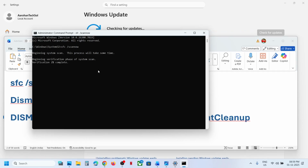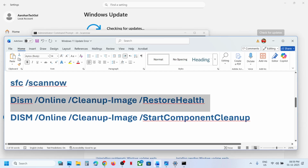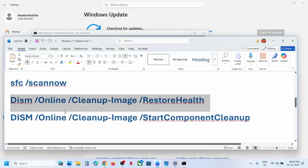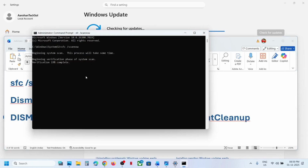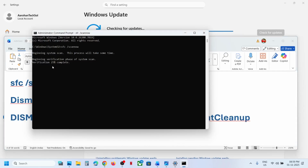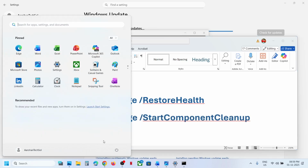Now this process will take some time. It will run a scan. Once the scan is 100% complete, copy the second command, paste it over here on the same window, hit the enter key. Once the second scan is 100% complete, then run the third scan. So copy this command, paste it over here on the same window, hit the enter key. Once the third scan is 100% complete, then restart your computer. And after the system restart, you can check.